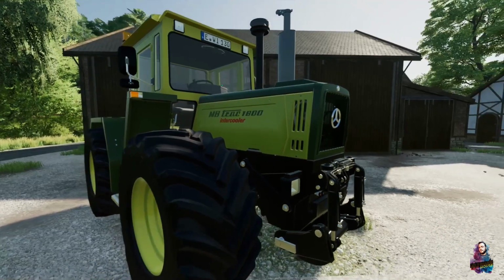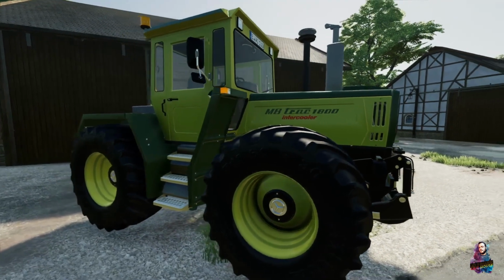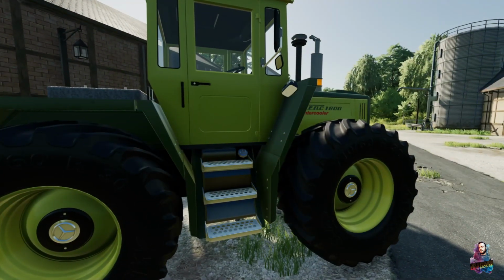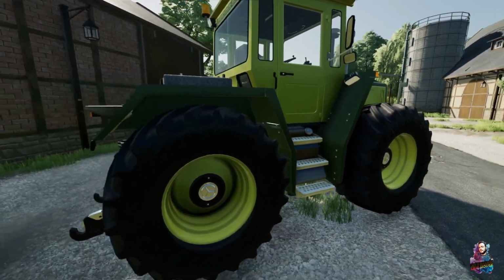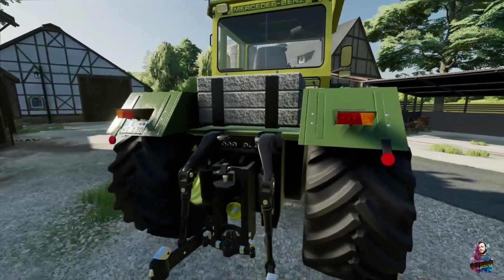tractors. This Mercedes-Benz MB Trac 1800 intercooler has a shocking weight of 8.1 tons, and that includes the additional 900 kilograms of concrete weights at the rear. Due to the reliability of this tractor, the farm recently bought new tires for it. They are Mitas Broad 710s.